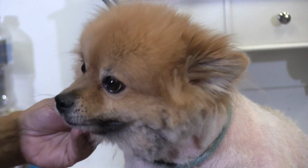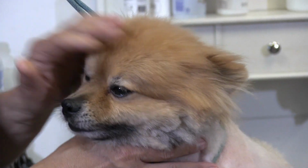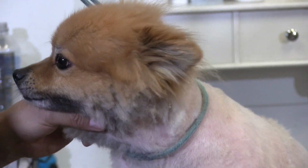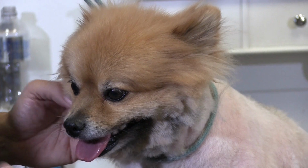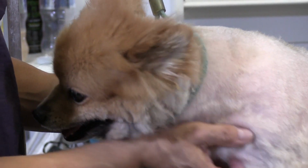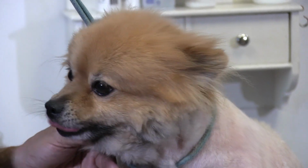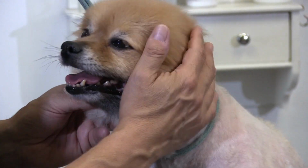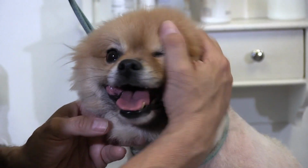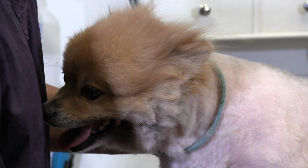All right, guys, what we're gonna do here is give Fluffy a little break. She's getting really tired. I'm actually getting tired. I need a little bit of a break here. So we're just gonna put her back in the crate for a while, give her some water, and let her calm down a little bit, because this is asking so much of the dog. That's half of the battle too. Then we're gonna take her back out and finish it up.